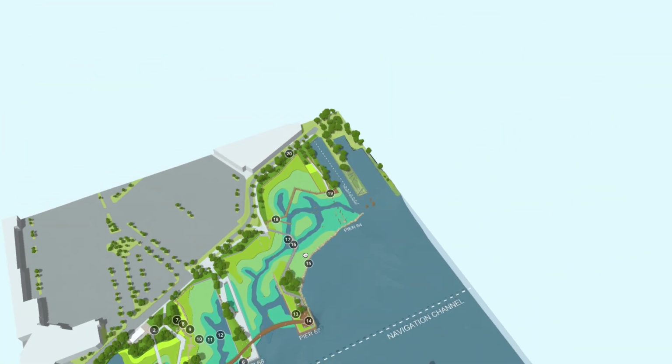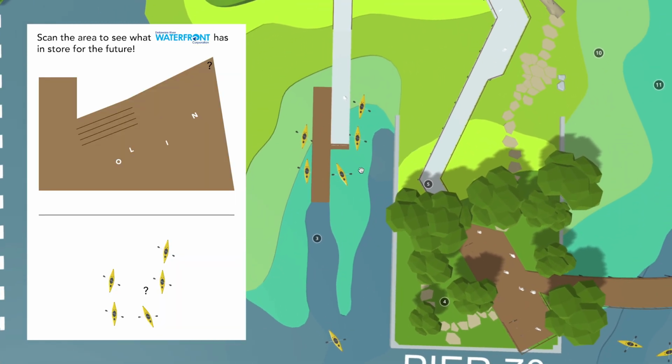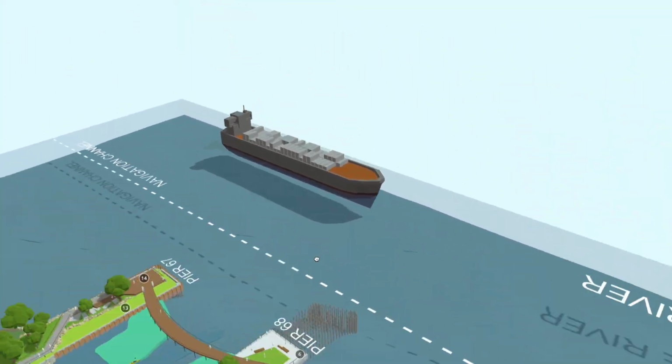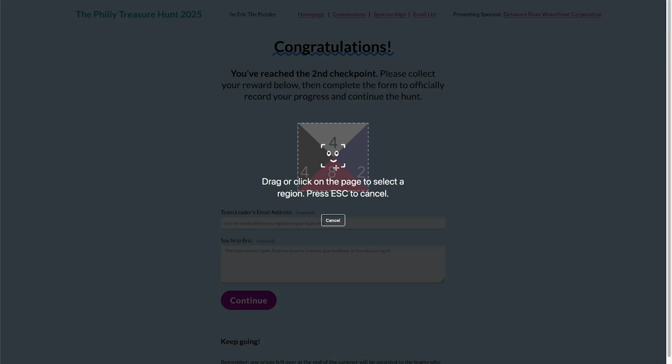Then you need to search the rendering for the exact configuration of kayaks shown on the puzzle. When you do, a dock at the question mark says password, number of shipping containers. There's a cargo ship in the river, so you count the number of containers on it and enter the number 73 as the password. You get another graphic to save for later, so let's take a screenshot.